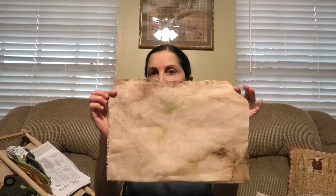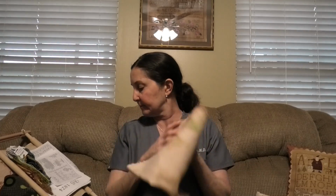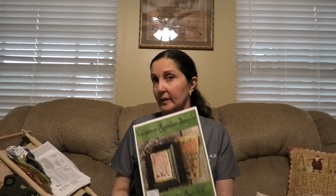So I'm very pleased with this. What am I going to do with this other green piece, green and brown piece? I don't know yet. I would like, when I'm done with this, to kit this up with the fabric and sell it that way. So somebody else, especially if they like what I've come up with, can make their own.